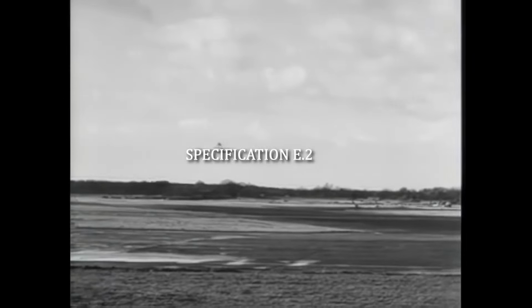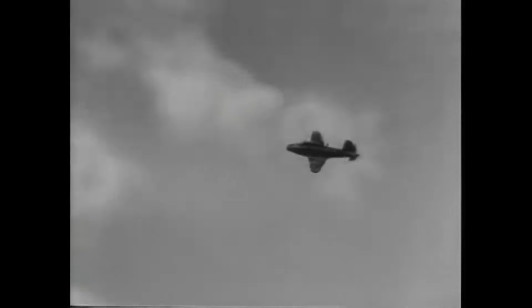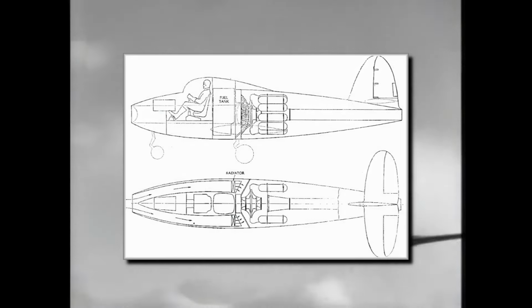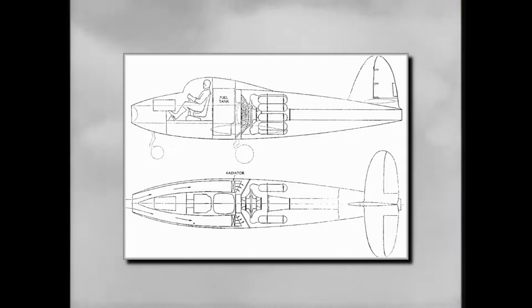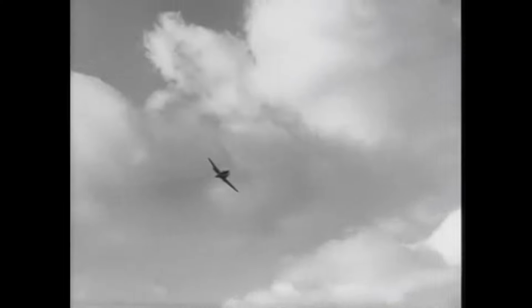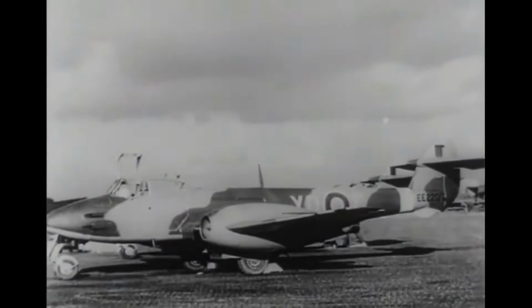They also issued specification E.28/39 and started talks with the Gloster company for an experimental aircraft to test the engine as a proof of concept. Whittle and George Carter, the chief designer at Gloster, soon laid out the design. It was a conventional looking aircraft with the Whittle W.1 jet engine in the center, the intake in the nose, and a tricycle undercarriage. The first prototype flew in May 1941 and proved that the jet aircraft concept was working.